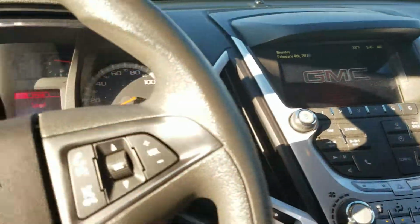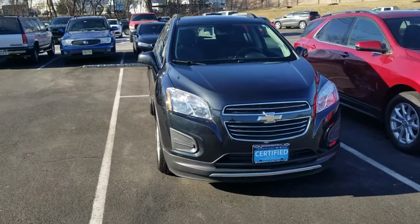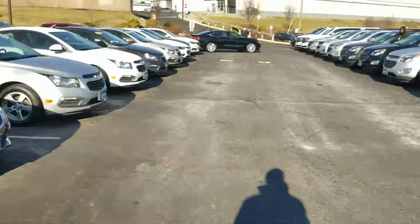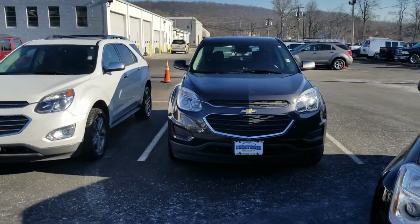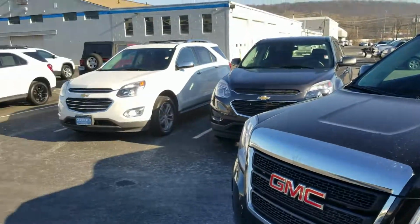Hope you like the vehicle, and I look forward to seeing you soon. We do also have quite a few certified Chevy Trax, Chevy Equinox. Got a whole row of Equinoxes as well, which are the sister vehicle to the GMC Terrain, so we've definitely got something here for you.